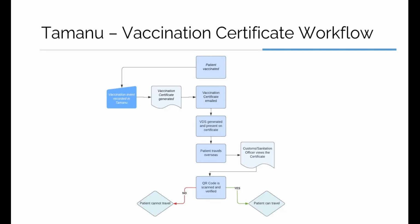The patient then travels outside of their country. At a foreign border, customs or sanitation officers view this document, either on a mobile device or in printed form. Using a barcode scanner, the VDS-NC data is accessed and locally verified. With the data verified, officers are able to reliably trust information within and allow access or thoroughfare to the traveller based on their vaccination status.